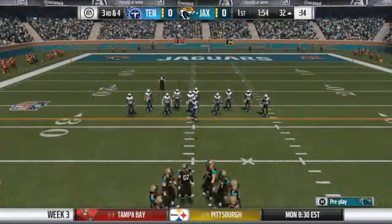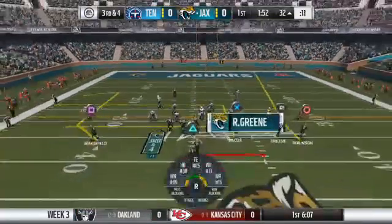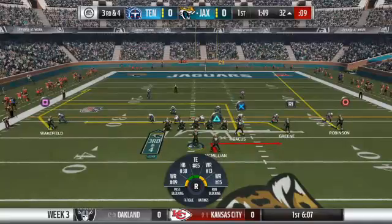Here comes the 7th play of this opening drive. They've moved it well, but here's third down. Hey, watch 13. Let's go!